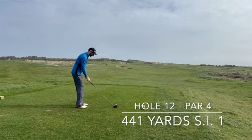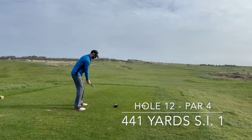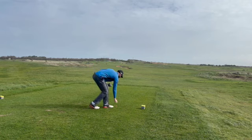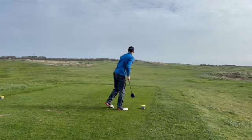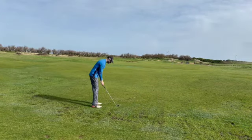Hole 12 and a really long par 4 here, and no surprises with its stroke index 1. This is mainly down to its length. The aim here is to get as close or past the fairway bunkers that you can see in front of you as possible. The first one coming at roughly 200 yards and the second one at roughly 240 yards.